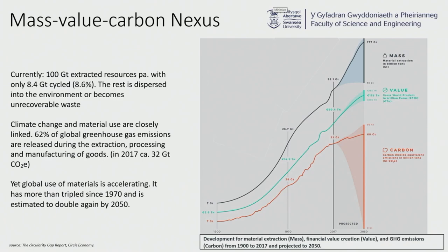This slide summarizes very well our problem to this point. If you follow the black line on this graph, through history what we've done is we've dug materials out of the earth. We've extracted materials out of the earth, that's called primary materials. With that, we've generated the green line, which is value. We've delivered our economy, delivered significant improvements to human life on Earth, and built our economy based on the extraction of materials from the Earth. That wouldn't be problematic if it wasn't for the other line, which is the orange line, which is our emission of carbon to the atmosphere, which is associated with that extraction from the Earth.